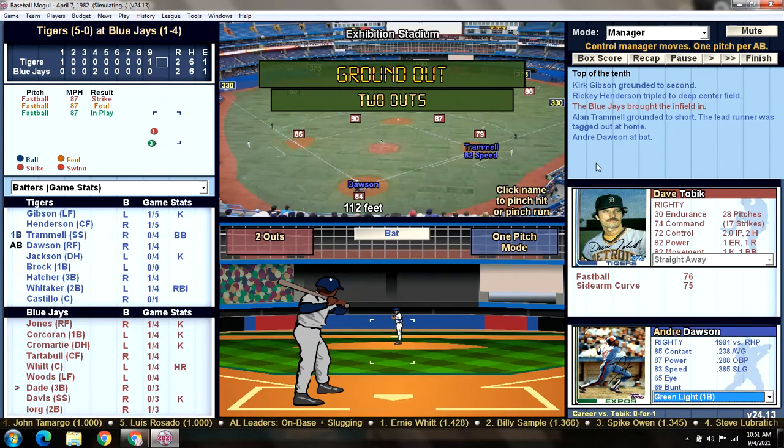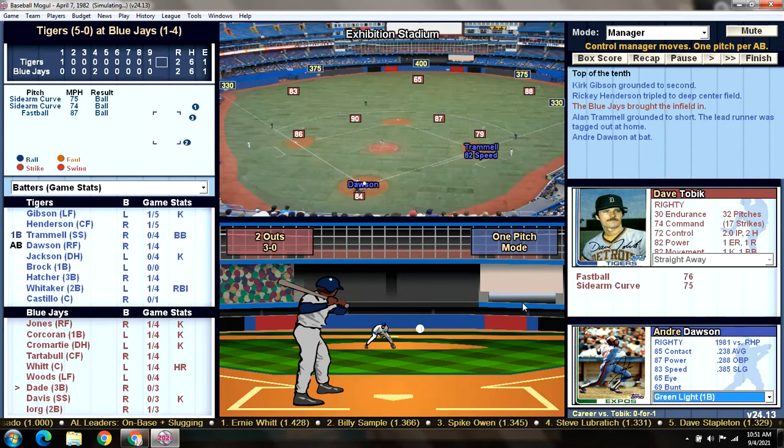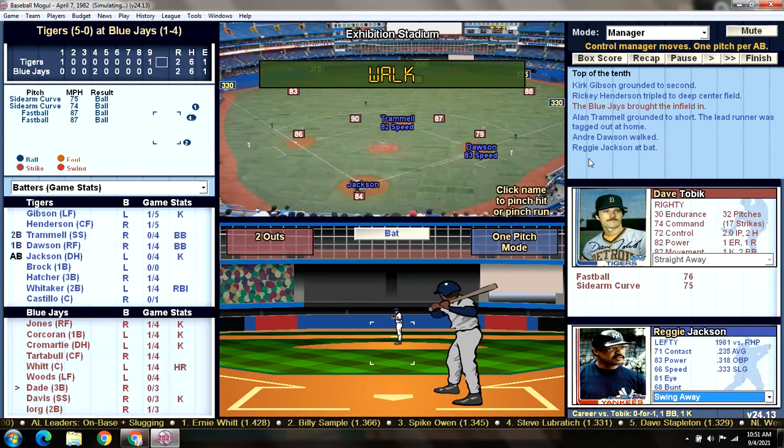We're 0 for 3 on the year. We do not have the stolen base as a team. And we need to get the scoring position. We may have just blown our only shot. And they walk Dawson. Okay.